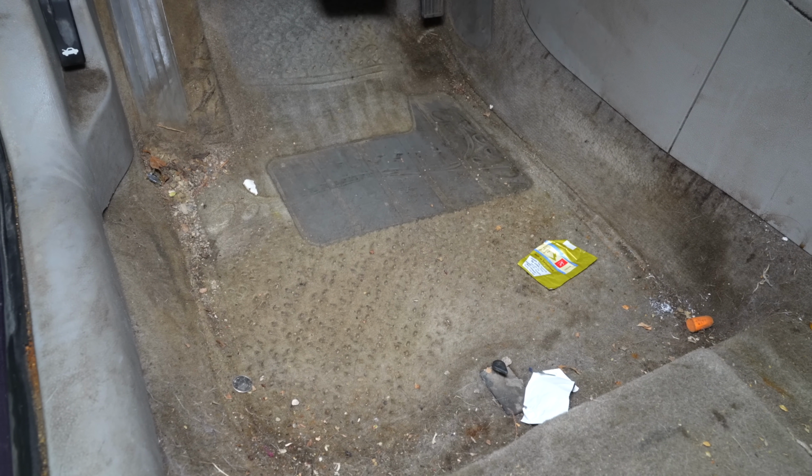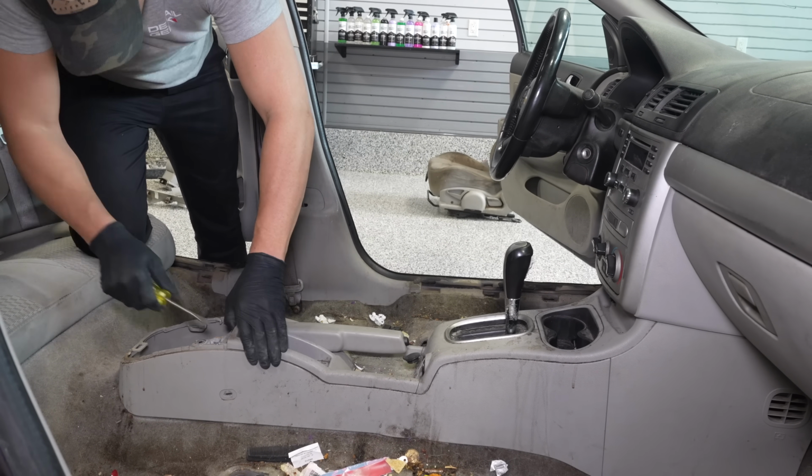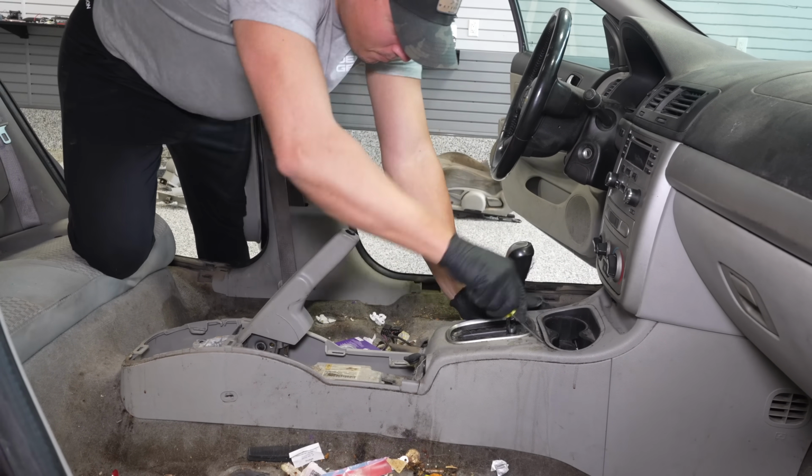Not only did the seats have to come out though, so did the center console, though that's a heck of a lot easier to remove as I've worked on vehicles like this in the past, so I already knew how it would come apart.